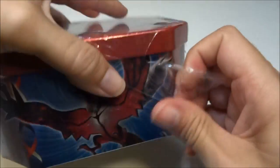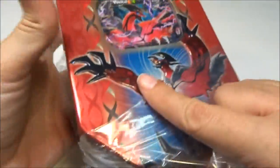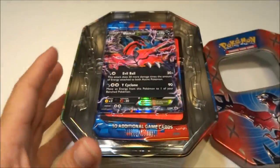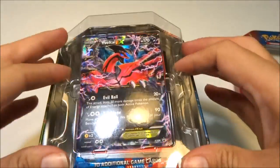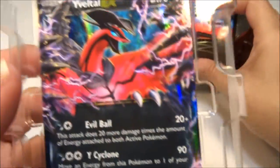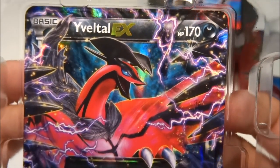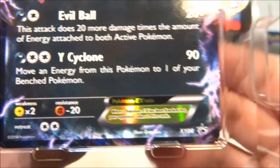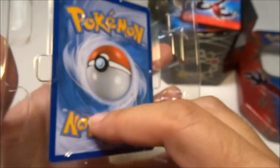So I got this for regular price. It was like $20.99, I think, or $21.99, one of those at Kmart. And inside we have the EX that you can see when you buy it. Let's take a look at that. It's a Yveltal EX, HP 70. It's got some good attacks there. It's number XY08 promo, Black Star promo.